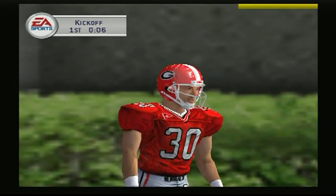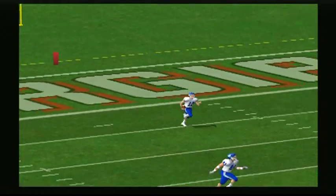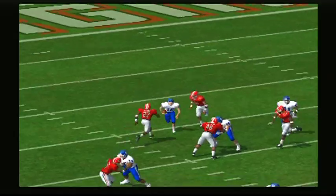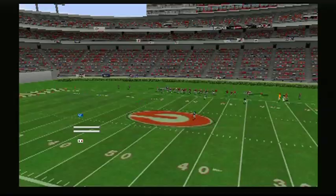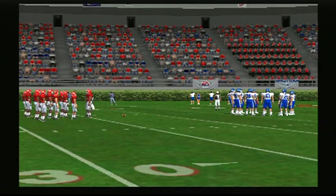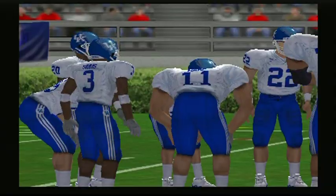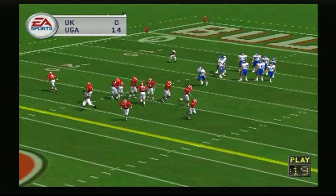Georgia lines up for the kickoff. And they'll be returning this one. Number 12 fields it at the 2. After a quarter of play, our score is Georgia 14, Kentucky nothing. Now the teams have switched sides and we're ready for the start of the second quarter. They'll take over at the 23-yard line.